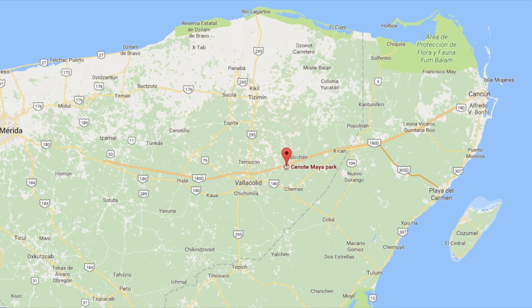For those of you staying in the Cancun hotel zone, Cenote Maya Park is located approximately 200 kilometers west of the hotel zone, which is a 2.5-hour drive.